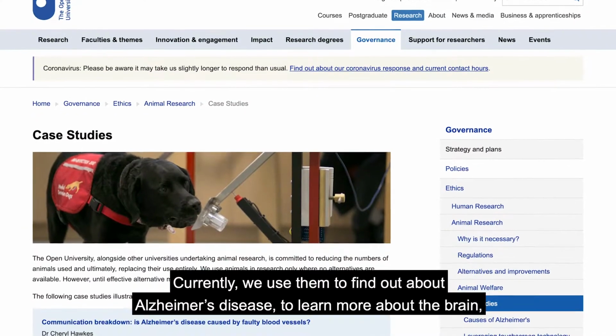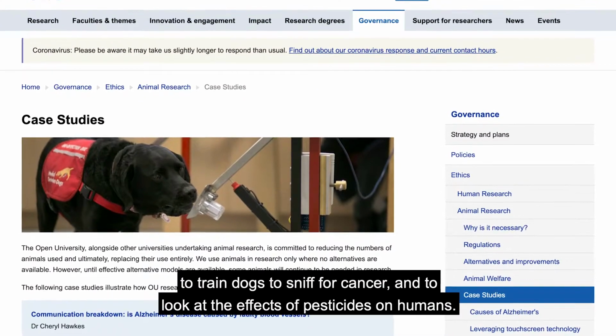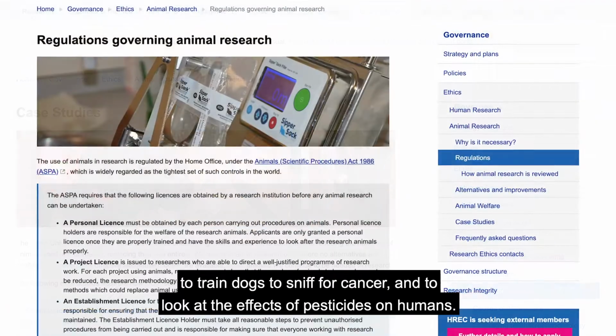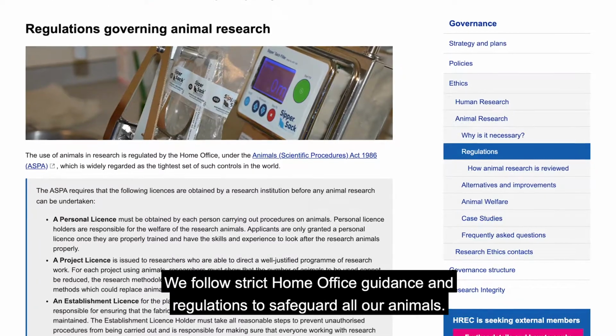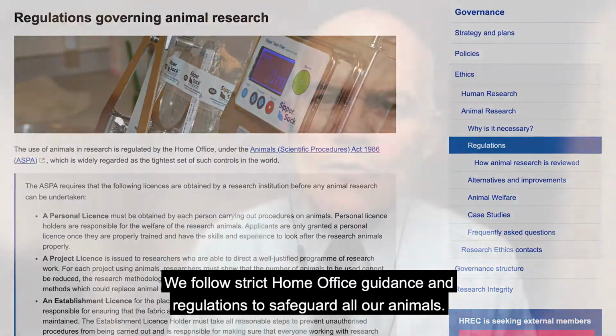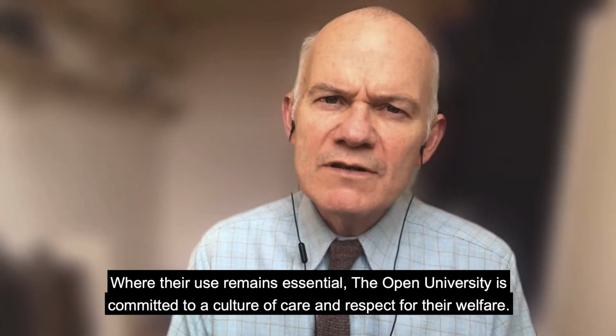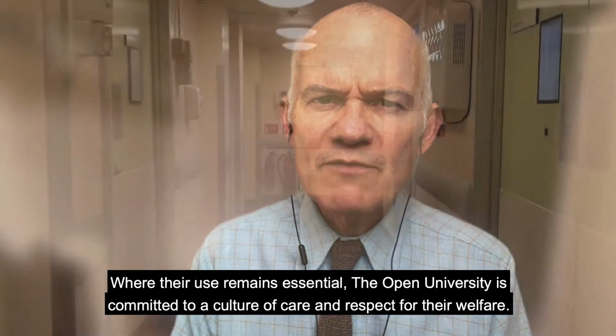And currently, we use them to find out about Alzheimer's disease, to learn more about the brain, to train dogs to sniff for cancer, and to look at the effects of pesticides on humans. We follow strict Home Office guidance and regulations to safeguard all our animals. Where their use remains essential, the Open University is committed to a culture of care and respect for their welfare.